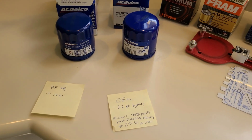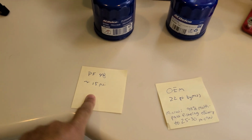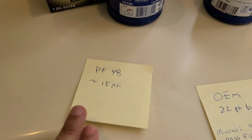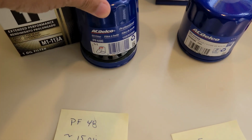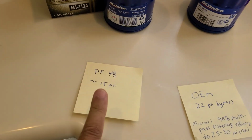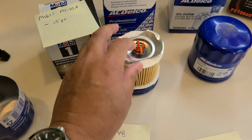Okay, we have these two filters out here. Here was the old filter that many people used to use, and the popular aftermarket filter that goes along with that is the Mobil 1 M113A. It goes with the AC Delco PF48, which was superseded by the PF48E. That was the old one. It had a 15 PSI bypass pressure. So a little bit of a lower pressure than what we have now.